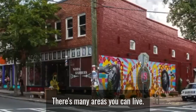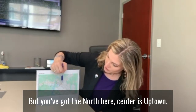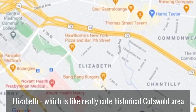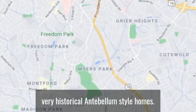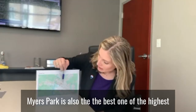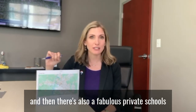There's many areas you can live. Charlotte has come a long way in the time that I've lived here as far as providing variety. But you got the north here, center, this is Uptown. So you got South End, Plaza Midwood, NoDa, Elizabeth, which is like really cute historical Cotswold area. Myers Park is like our Beverly Hills, very historical antebellum style homes, gorgeous history, soaring tall trees, very majestic. Myers Park is also one of the highest rated high schools in the state of North Carolina, and then there's also fabulous private schools in that area as well.